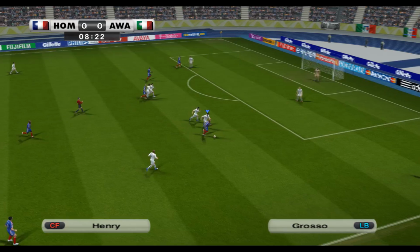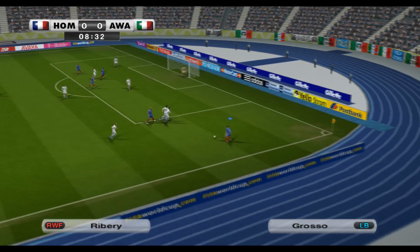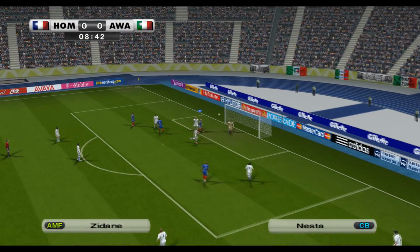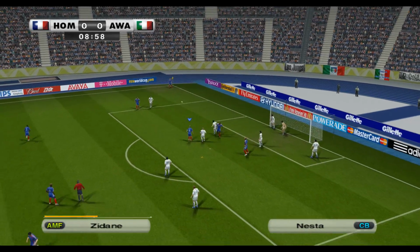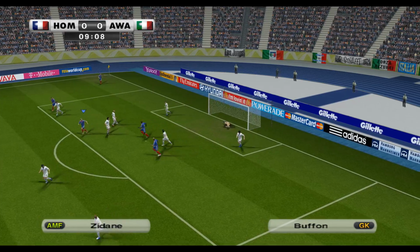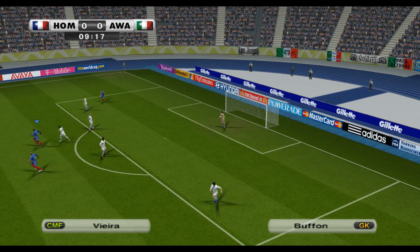Here's Henri. Grosso coming across the cover. Gattuso running back to catch up. Ribéry swings it in. And is cushioned away for a corner. First corner of the game to the French. Oh, Zidane scored 2 of those in the last World Cup final he was in.